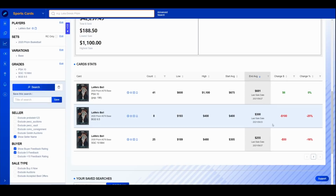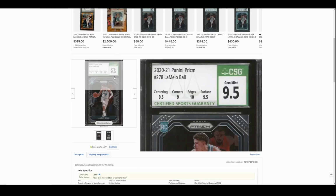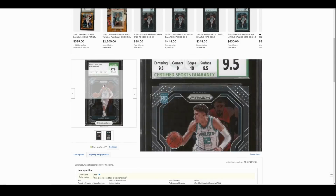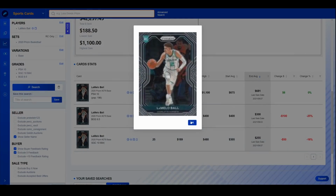Once again, I see no gap closure between SGC, BGS, and PSA. They're still 50 to 60% over. And I see the other two companies, CSG and HGA, lagging very far behind on this card. It makes no sense to send this card to these two companies. Send it to SGC, send it to PSA. People say all the time, we need good alternatives to PSA. That's perfectly fine. Competition in the market is good. You have it. It's SGC.